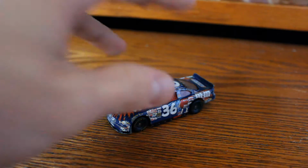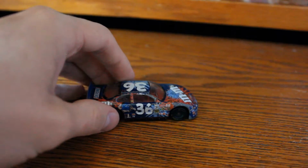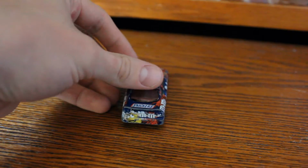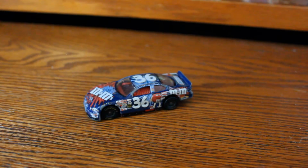Overall, though, it's a good car. It's got quite a bit of scratches on the right side, especially on the fender, you can see, and the rear bumper. But again, it's a car from 2000, and it was probably owned by a kid at some point. A lot of my cars from that same era look the same way. So there we go.